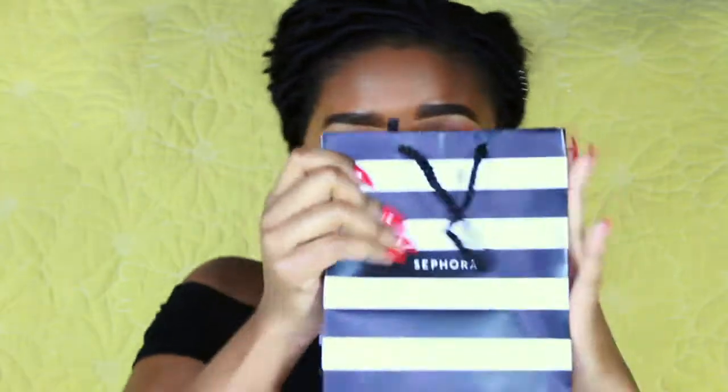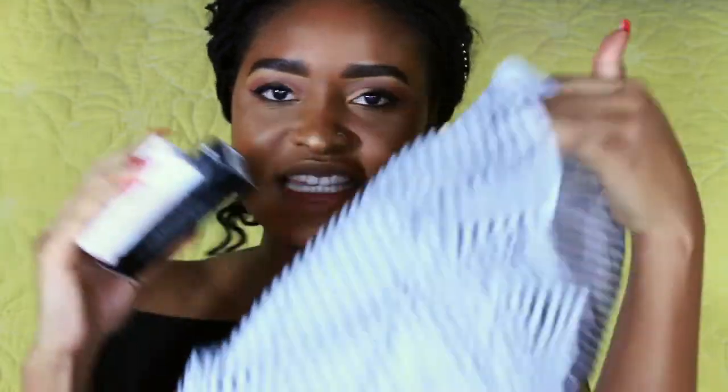I went to Sephora, yes! It's not a Sephora haul. I got two items, but it's in the Fenty Beauty line, so it deserves a video of its own. All right, so I got lip items. I got two of the lip-related Fenty Beauty products. This is nice.